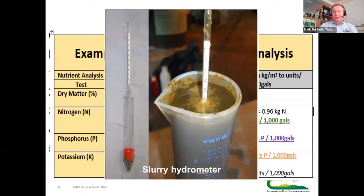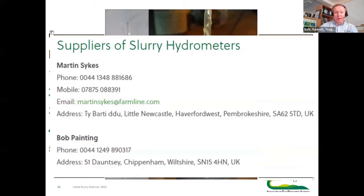Alternatively, you can purchase a slurry hydrometer. They cost somewhere in the region of 50, 60 euros. So this is a glass piece of equipment. It measures the slurry dry matter. So instead of sending the sample to the laboratory, you can drop the slurry hydrometer into your bucket of slurry, and it measures the dry matter. And this can be linked back then to the nutrient content in terms of the NPK.